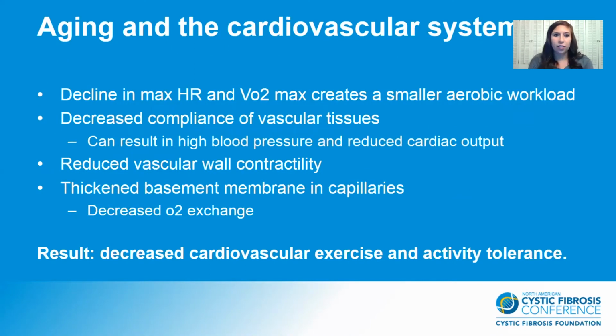Aging in the cardiovascular system, we see a decline in max heart rate and VO2 capabilities, creating a smaller aerobic workload. Decreased compliance of vascular tissues, resulting in higher blood pressures and reduced cardiac output, reduced vascular wall contractility, and thickened basement membranes and capillaries, creating a decrease in O2 exchange. All in all, this creates a decrease in cardiovascular exercise and activity tolerance.